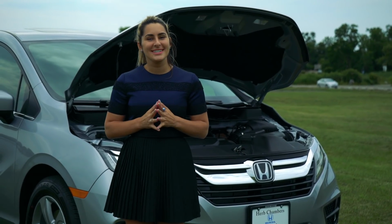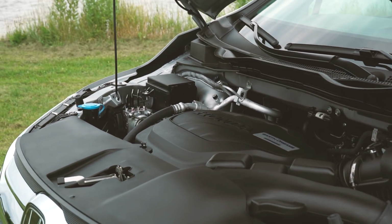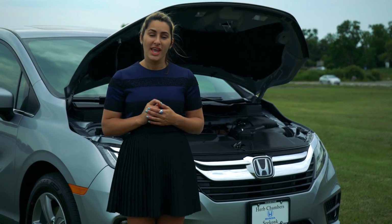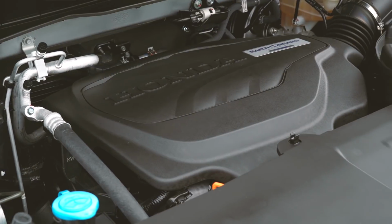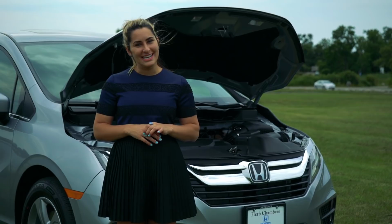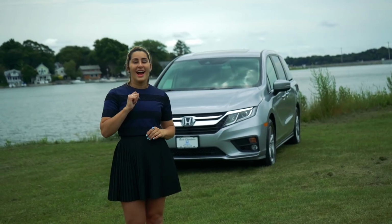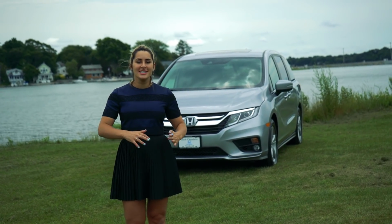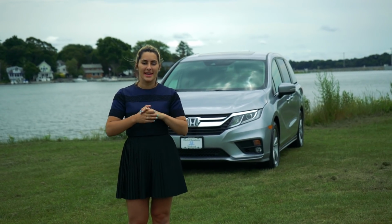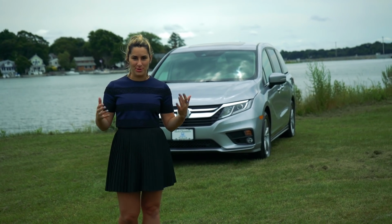Under the hood of the 2018 Honda Odyssey is a 3.5 liter V6 i-VTEC engine with the Earth Dreams technology, and it produces 280 horsepower. This one also features the fun 9-speed automatic transmission, and it yields 19 city, 28 highway, and a combined 22 miles per gallon. The Odyssey may look great, but Honda took everything they could think of and slammed it inside the Odyssey and made it as comfortable as possible. So let's go to the inside and see all of the new comforts.